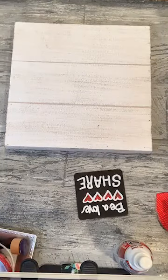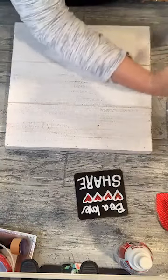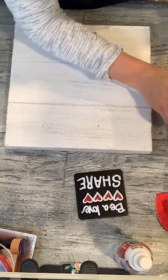Oh, the bottle of paint went flying, you guys. Sorry about that. Did you hear that big clunk? That was my paint bottle flying across the room. I was trying to shake it and it flew across the room.